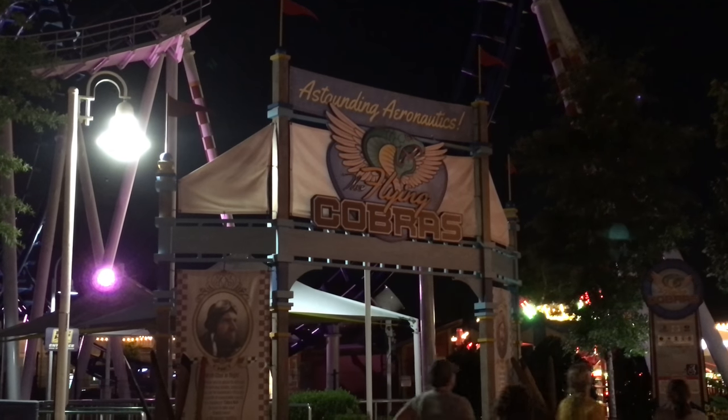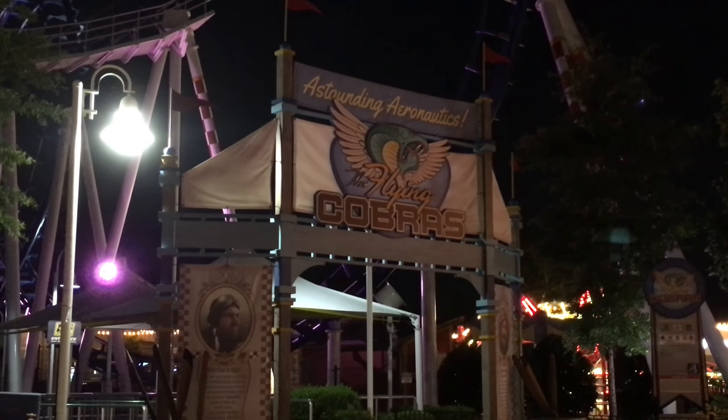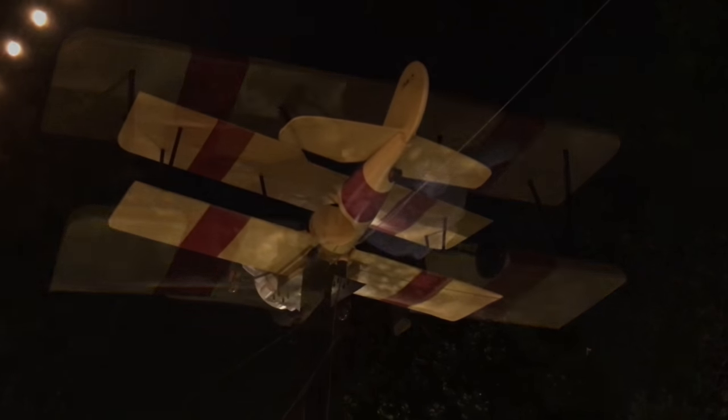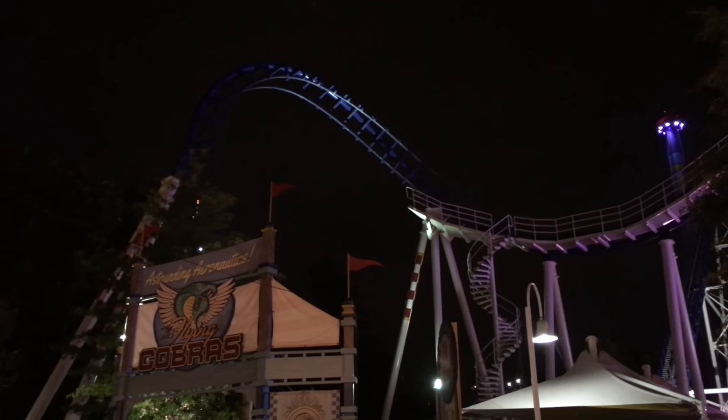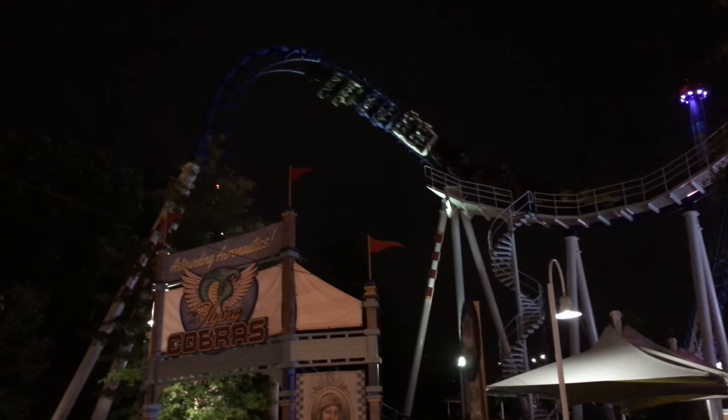We are going to be riding the Flying Cobras roller coaster, with the main entrance to the line shown here. The coaster has a height of about 125 feet, and it hurls riders at about 50 miles per hour. The theming here is pretty well done, highlighting air shows at county fairs in the early days of aviation.